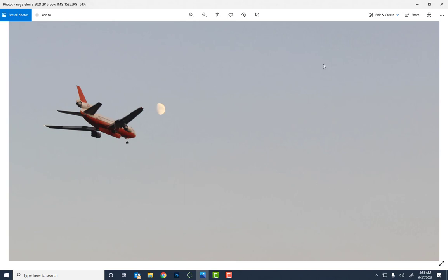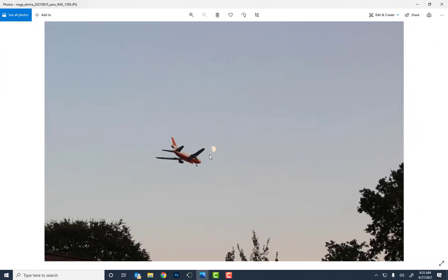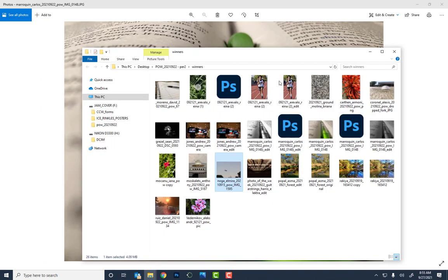So it's pretty cool with the moon. I like it. And she's probably going to crop it like that also by Friday to get that going. I just think it would have a better chance of winning versus that one. That's just one guy's opinion.